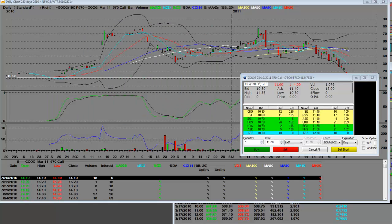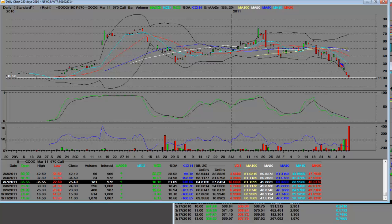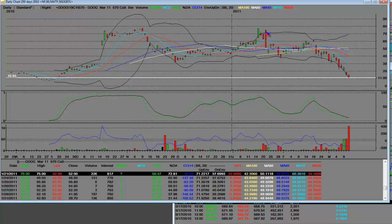So by understanding how to use the MMT platform to get the entry, when we make markets, these contracts were very expensive 5 days ago. They were $35.55 on 3/7/2011. So the value to the public has dropped significantly, as over here when they were really up here at $75 a contract back in January, people held them. The public does. They'll hold them down.